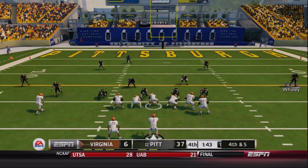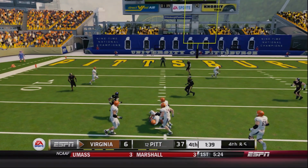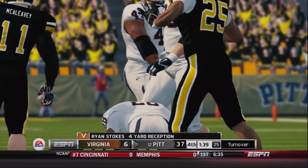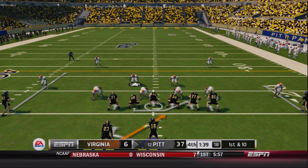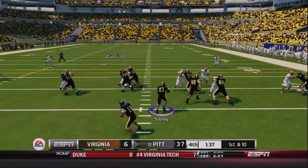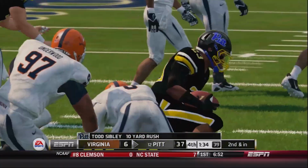It's going to be another 4th down conversion attempt for the Cavs. Bennett back to pass. Looks underneath. He's got Stokes, but nowhere to go. That's going to be Mac McAlevey, the sophomore defensive end. Steamrolls him to the turf. And a great stop by the Panthers. Another 4th down conversion attempt goes awry for the Cavaliers, and the Panthers will surely run out the clock here.